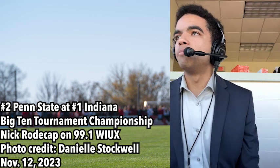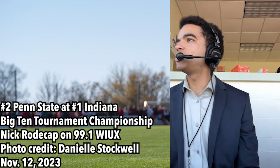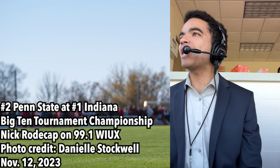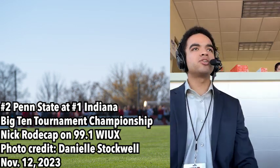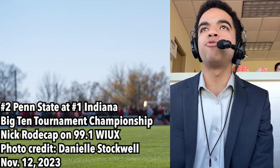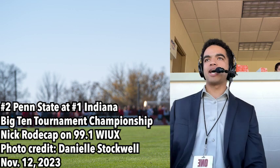Now here's Mangione. Mangione to Awadesu. Back to Mangione. Left side near the edge of the box. Awadesu into the box. Left side looking for a cross into the middle. Parde with the look. Shot deflected, and it goes wide. And a goal kick for Indiana. 1:47 remaining in regulation. Almost playing as though they have an empty net. 75 seconds left in regulation. Last gasp for the Nittany Lions as they look to at least force overtime.